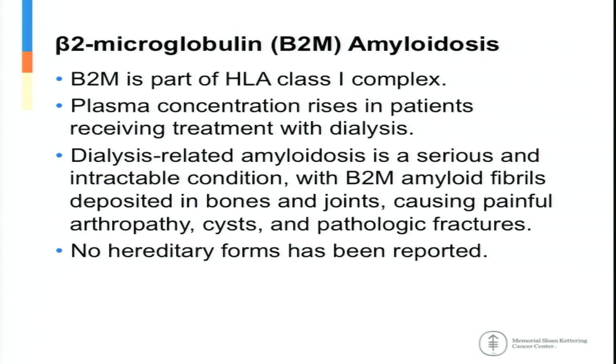The other interesting story is beta-2 microglobulin amyloidosis. This is a well-recognized complication of long-term dialysis, especially with the older filter systems, where patients have increased beta-2 microglobulin levels due to the inefficiency or failure of the filter system in the peripheral blood. So the more dialysis you had, the more beta-2 microglobulin in the serum. And these patients eventually get amyloidosis, especially in joints and tendons. But no real hereditary forms have been described, and this is decreasing with the new dialysis machines. It's not a problem, so this is a decreasing process.